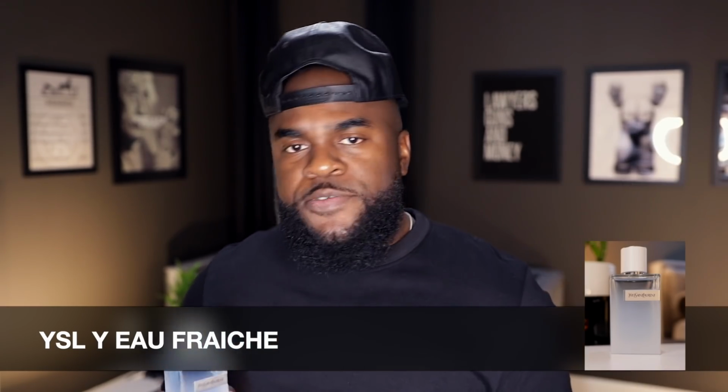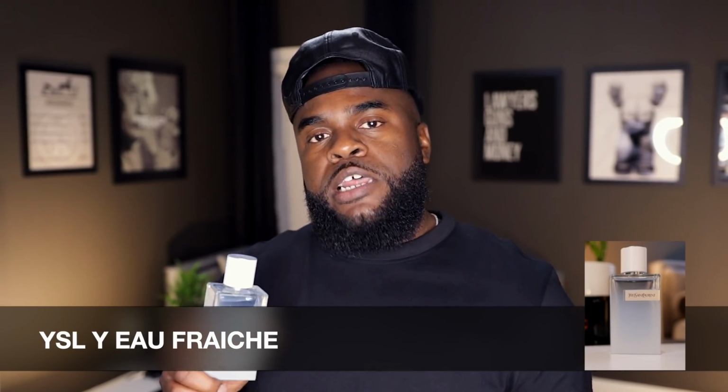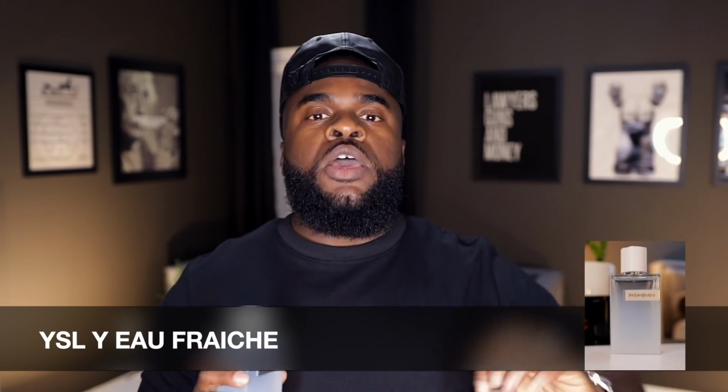Now, as many of you out there know, if you smell the original fragrance or any other flankers within this lineup, you're gonna get something that is synthetic. And this one is fresh, a lot fresher than what you would get in the original.